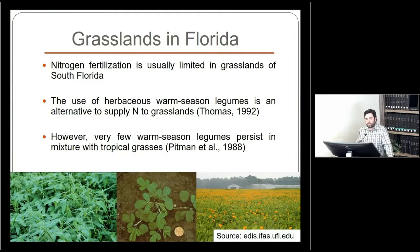So beginning with my introduction, I would like to start saying that, as you all know, nitrogen fertilization is a critical issue here in the state of Florida, and we usually have very limited nitrogen application in our grasslands, especially those areas that are devoted to beef cattle production, mostly due to the economic constraints, the short profit margins of the activity. One of the alternatives proposed by researchers is the use of warm season legumes in mixture with our tropical grasses so they can provide the whole grasslands with nitrogen from the atmosphere. However, one of the main problems with this practice is that we currently have very few legume species that can persist in mixture with those grasses, and we are looking for new ones, and also trying to improve the management strategies for the ones that we already know are persistent.